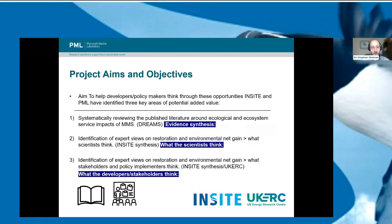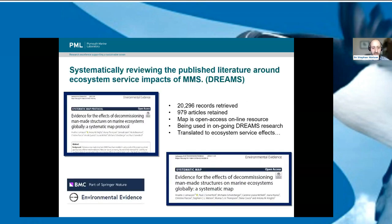So this is just the aims and objectives of the three different projects. I put little blue banners so you can see which project I'm talking about. But I'm mainly going to give you some highlights from each of them, starting with DREAMS. I'm going to talk a little bit about the systematic map that we developed, specifically around the ecosystem service impact. I'm then going to talk about the two different workshops which we've had with scientists and stakeholders, and give you some overall key messages about what they think. So starting with the DREAMS project, we've now published a systematic map protocol and a fully developed systematic map.